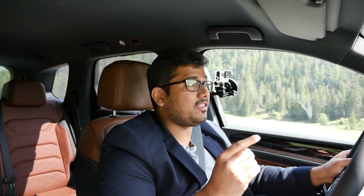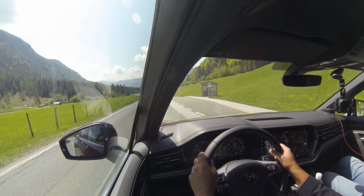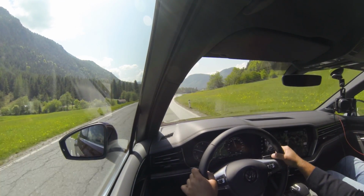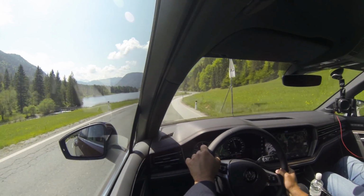It's on the same platform as the Cayenne and the Audi Q7, so it's a pretty sporty chassis if it needs to be, thanks to all of the advanced systems that it has. And let's not forget the four-wheel steering, which at low speeds turns in the opposite direction as the front wheels, but at higher speed turns in the same direction by a few degrees as the front wheels. So it gives you a very composed turning ability like this. Wow, very beautiful landscape here.